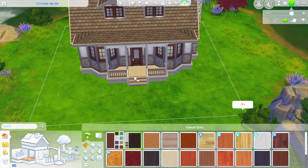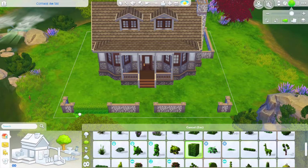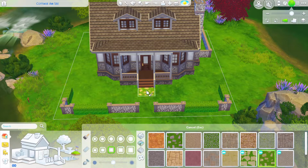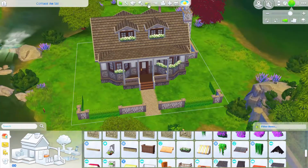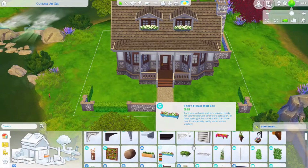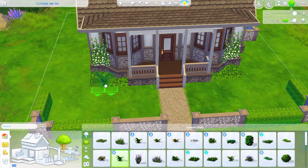So yeah, this is just a cute little sort of English style cottage, I guess, but Windenburg is sort of inspired by that kind of style anyway. A lot of the stuff that I used for the outside is from Get Together, which is the pack that Windenburg, the world, comes with. That took me a really long time to actually articulate, I'm really sorry, guys. I feel like this build just goes together really nicely, and I'm super happy with it, and it's just so pretty.